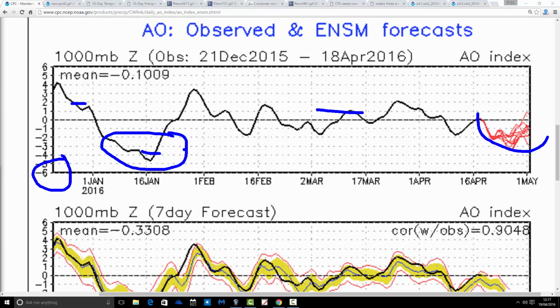So we had some blocking over the pole then, but it wasn't in a position really to give us any cold weather. We did get a bit of a cold spell, I think, around the middle of January, but nothing significant. And then the Arctic Oscillation went positive again through most of February. It stayed positive generally into the spring. But since the start of April, we've been trending down.